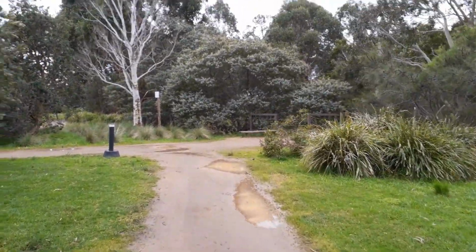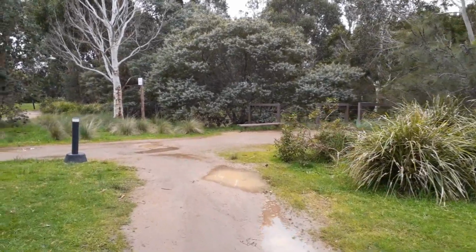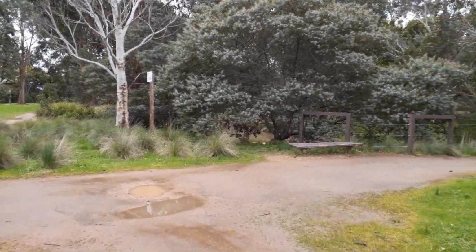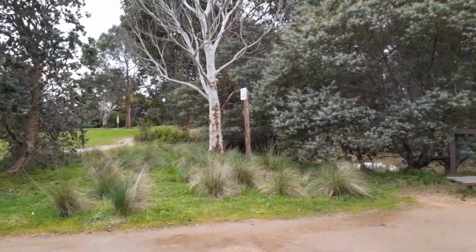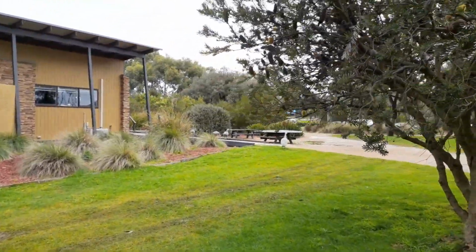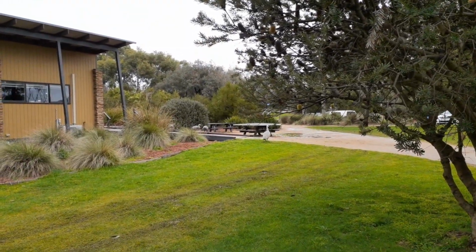Coming around here to where I met my little possum friend last night when I was trying to find my way to the restaurant in the dark, which was fun. Oh my goodness, there's more. I can't believe how many Cape Barren geese they've got here. Look at them. There's another little family just hanging out there.